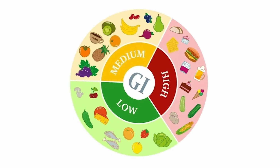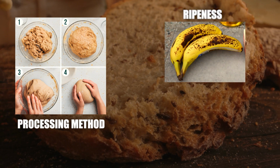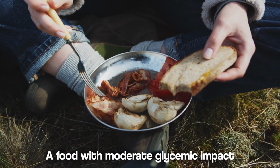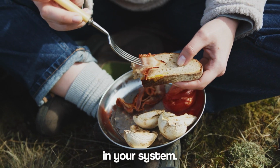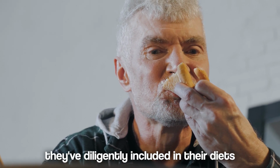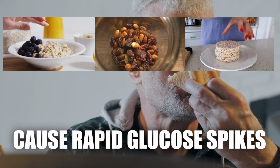The glycemic index provides only partial insight. Processing methods, ripeness, and your individual metabolism all affect how your body responds to these carbohydrates. A food with moderate glycemic impact for the general population might trigger a much higher response in your system. Many diabetics feel frustrated upon discovering that foods they've diligently included in their diets, instant oatmeal, rice cakes, and dried fruits, can cause rapid glucose spikes.